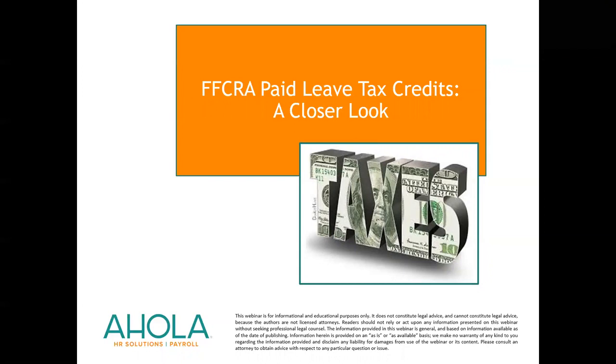During this session, we will take a closer look at the paid leaves tax credits provision from the Families First Coronavirus Response Act.